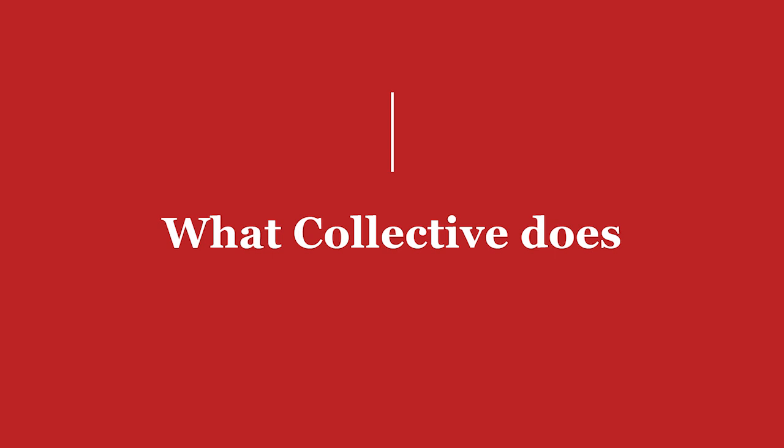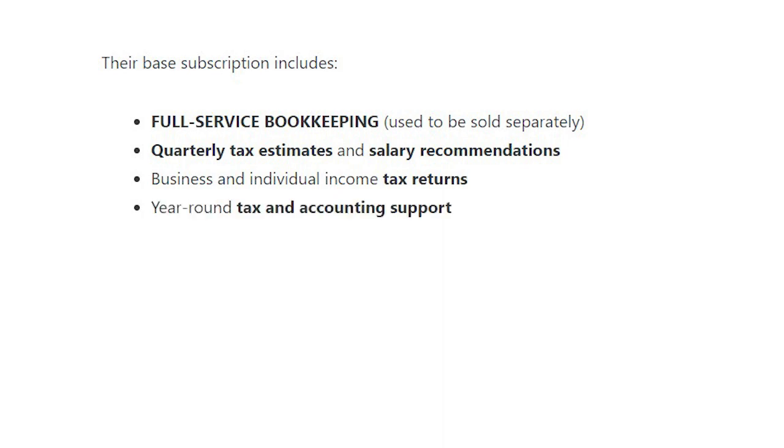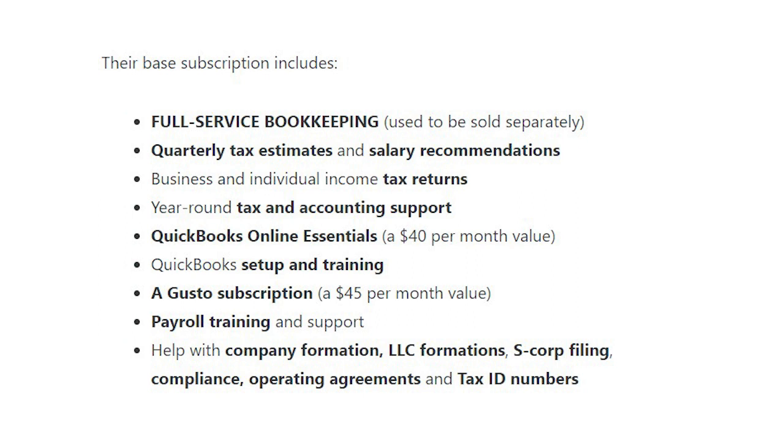At the time of this recording, Collective's base subscription includes full service bookkeeping, which used to be sold separately, now included, quarterly tax estimates and salary recommendations, business and individual income tax returns, and year-round tax and accounting support. That includes a QuickBooks Online Essentials subscription, which is normally sold separately at $40 per month. They include QuickBooks setup and training. They include a Gusto subscription, which is also normally a $45 value per month. They include payroll training and support, and they can also provide some assistance and guidance with, as I mentioned before, 1099s, company formations, LLC formations, S corp filings, compliance, operating agreements, and even tax ID numbers.